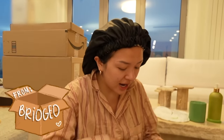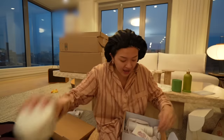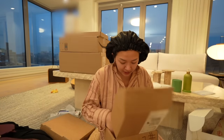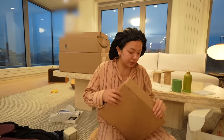Briogeo! Oh my gosh, guys! They're also in Sephora. They gave me an exfoliating shampoo, a deep conditioning mask, blow dry protectants, all of this stuff, guys. I'm trying to be a hair care girly. I'm literally going to get a haircut this week. I'm trying to take care of my hair lately because I just feel like good hair just looks so good. So thank you to Briogeo.